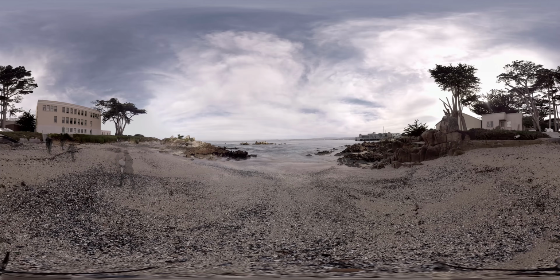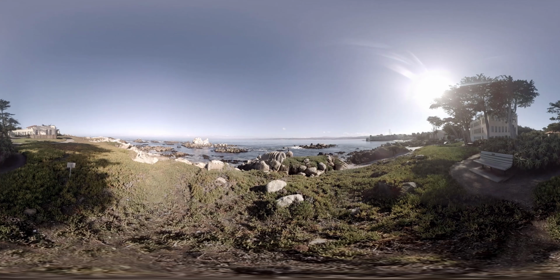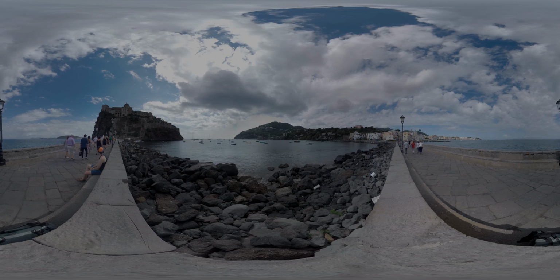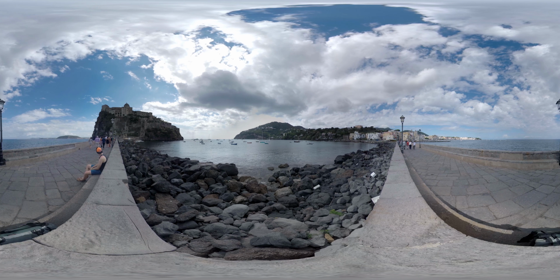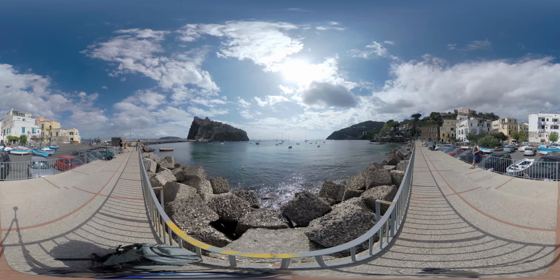One of the most difficult parts of my research is getting people to care about ocean acidification. When people experience the future impact of climate change for themselves, alongside a scientific expert like Dr. Micheli, it becomes easier to understand the crisis. Researchers can't bring all of the world to the reefs of Ischia. But through virtual reality, they can bring the crystal ball of Ischia to the world.